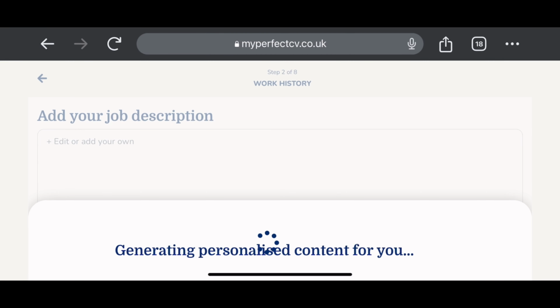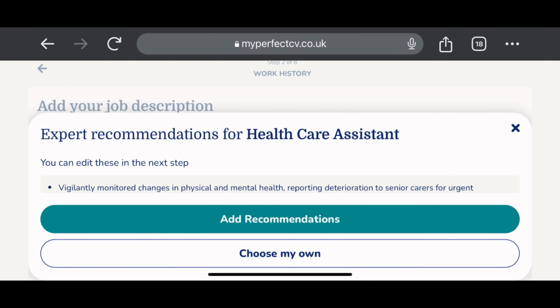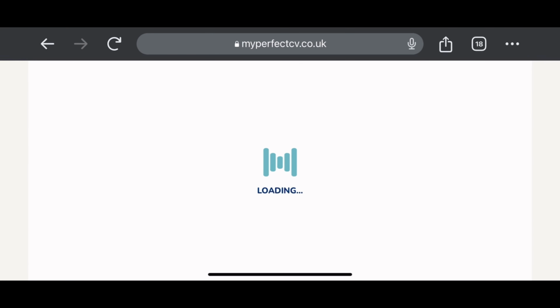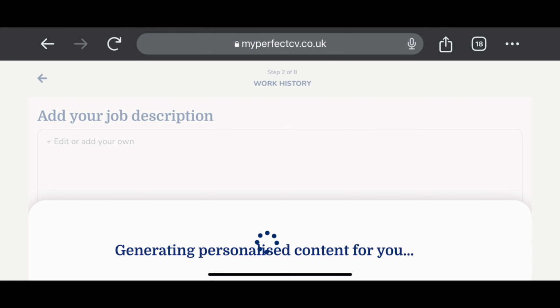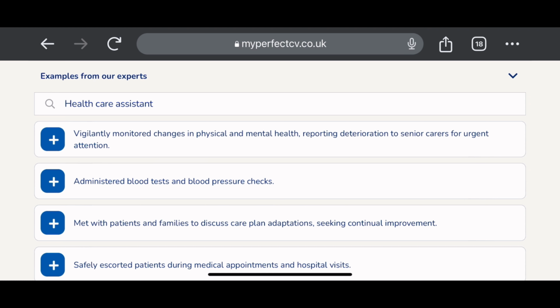Now it's generating a recommendation for you. These first three are being generated by this website, but you can still click on "choose my own." This takes you to where you are going to see so many other recommendations that might fit better than what is being recommended automatically. So I advise you to still scroll down on your own.